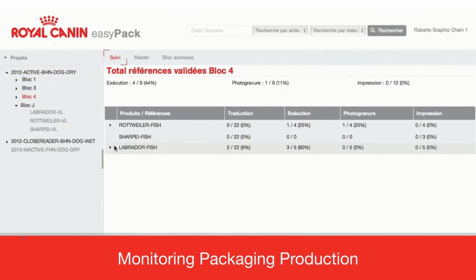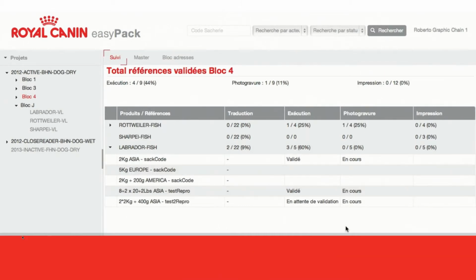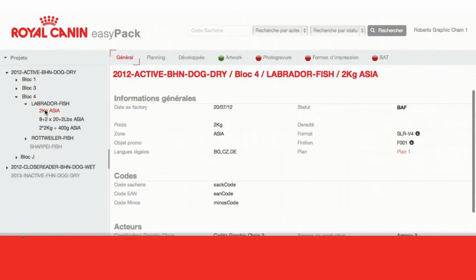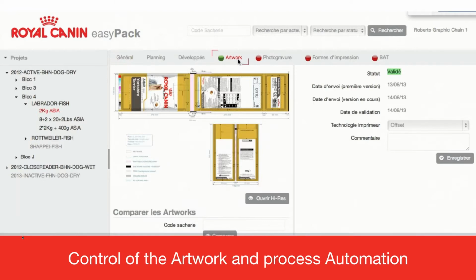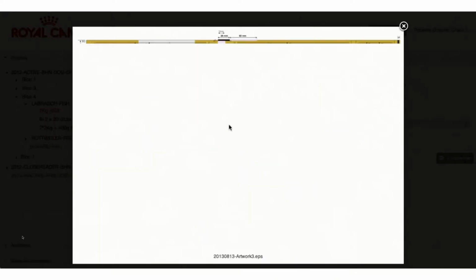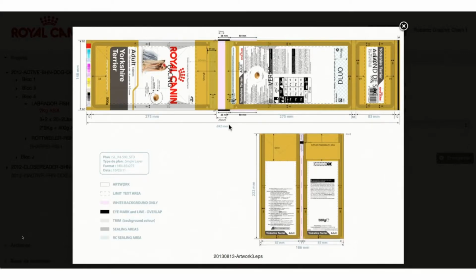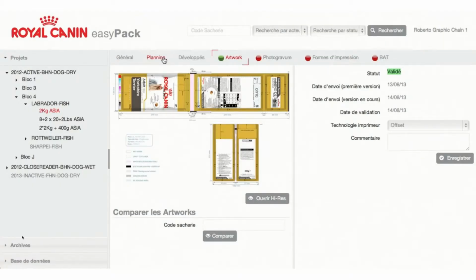Of course, a solution like that and this type of production is very much about the ability to monitor and look at the way each production is moving forward. So it's very important to provide the user with the ability to access the appropriate information, such as, for example, the artwork, which is finally what we are looking to produce. And this artwork represents how, in terms of final production, they will be done when they are sent to the printer.